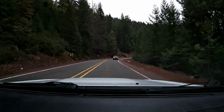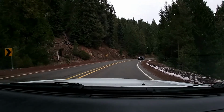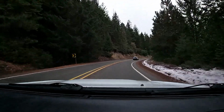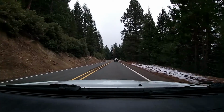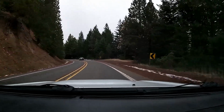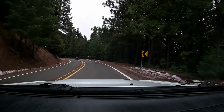Go up the hill, smash the brake partway through, like pretend something ran out in front of you, smash the brake, see what your car does. Go up, turn around, come down, repeat, and it's quite different. And that is why in some of my videos I seem to be going almost recklessly fast going uphill, and then I'm going almost seemingly too slow going downhill. It's just experience.